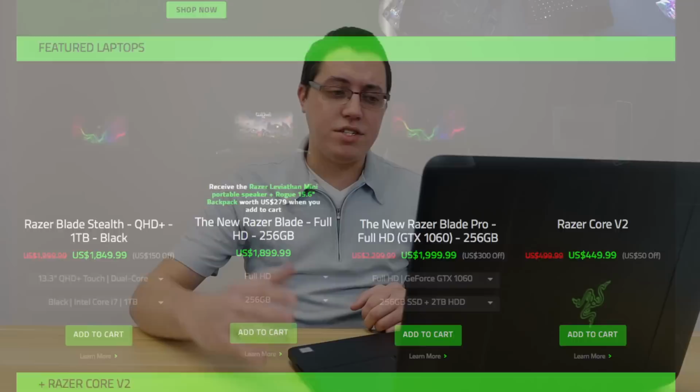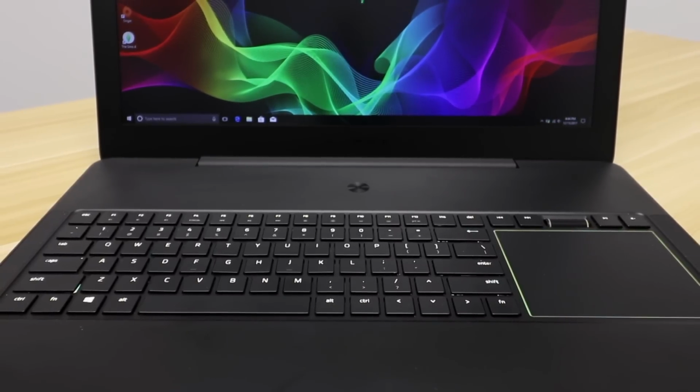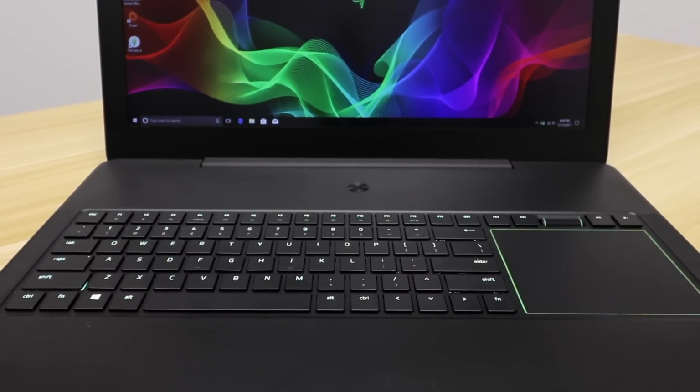Alright, so the Razer Blade Pro, let's talk about the specs first. Usually I say specs don't typically matter with a product review. However, with a gaming laptop, specs definitely matter. So, listen up, here we go.